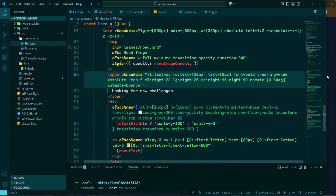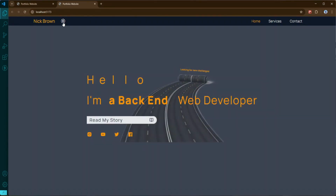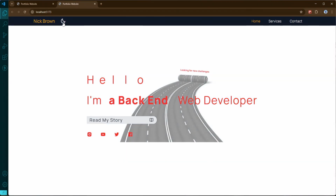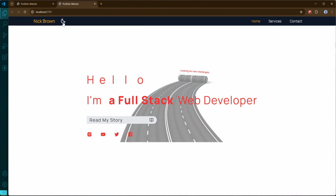Let's go to the browser and click the icon. Now we can see the background and text color transition smoothly instead of changing abruptly. The social media links now properly adapt to dark mode on hover. However, there is a small issue. The hover effect on social media icons no longer has a smooth transition. Let's go ahead and fix that.